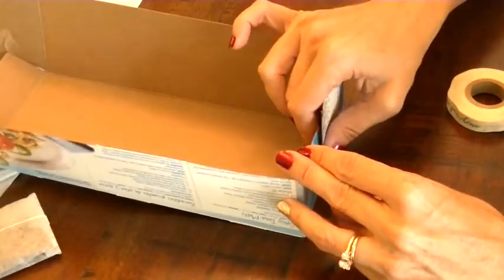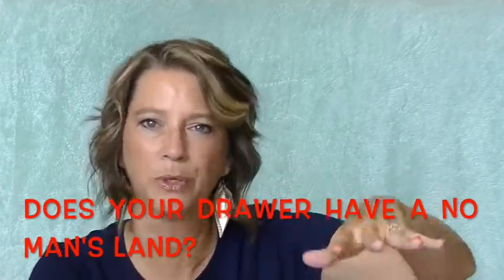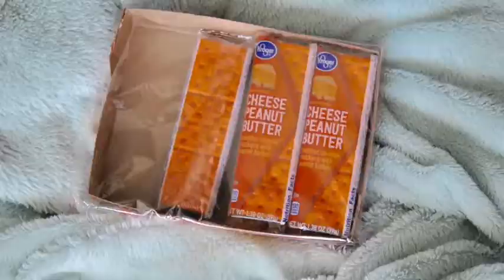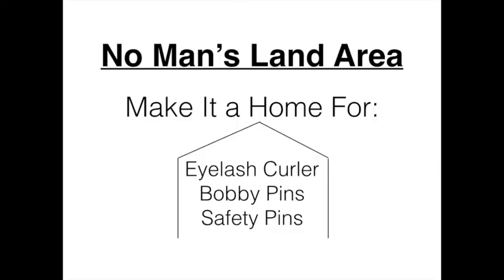And then I'm not sure what to do in this no man's land behind both of these containers. I don't know that I'll reach my hand all the way back in there, but I like that the Lance orange cracker box will fit back there for items that I need to put back there, instead of it just being a no man's land of empty space and dust. It's nice having a home for my loose items, like the little safety pins. That might be a good place for that.